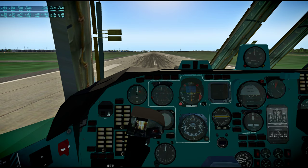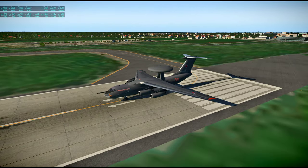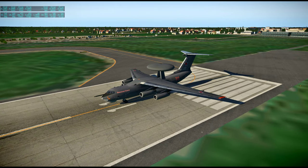For this flight, I'm going to fly from Warsaw to Budapest in an A-50, a Beriev A-50. What is a Beriev A-50? Well, this is a Beriev A-50. If it looks to you like an Ilyushin IL-76, that is because it is based on it. It is basically an AWACS version of the IL-76.